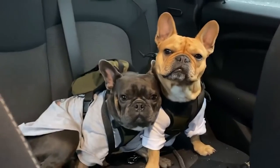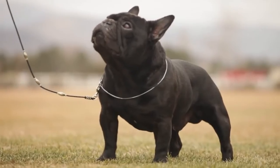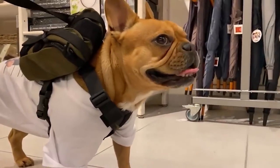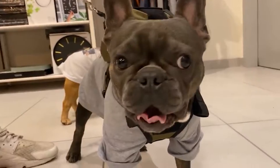Proper training and socialization is important for French Bulldog puppies. They are intelligent and learn tricks very easily. Well-trained Frenchies can be exceptional apartment dogs because they don't bark a lot and they aren't heavy on their feet. French Bulldogs are also affectionate, alert, and playful. They also get along well with children and other pets in the house, which makes them a perfect family dog.